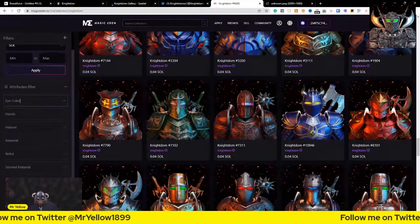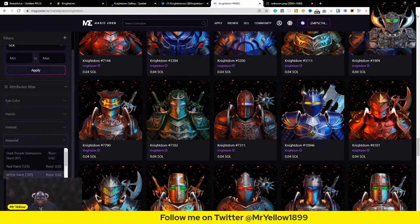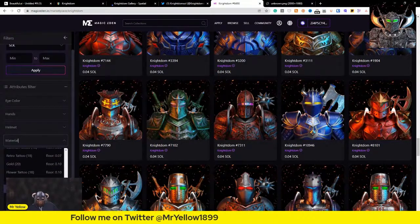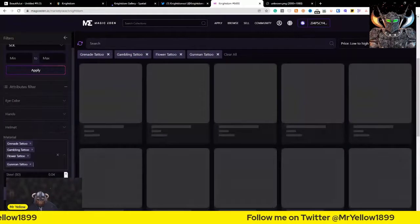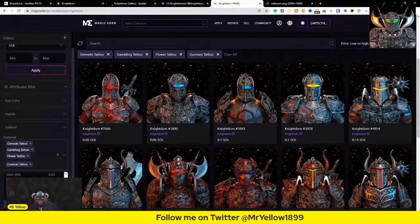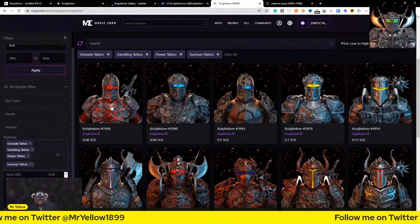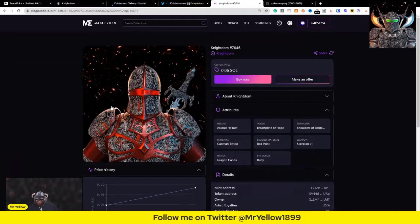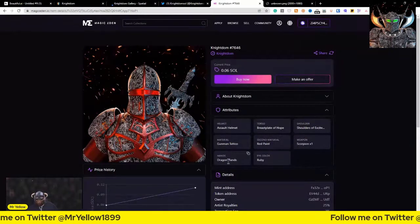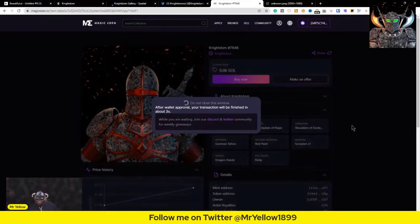I'm a big fan of, and I think it's probably because I got one early on in the reveal, some of the tattoo ones. So I think they look sweet. You can see the floor is quite low at the moment in terms of those. I'm very tempted to have a look at this one. I'll be totally honest, I think I'm going to get that one. Yeah, I'm definitely going to get that one. It's got dragon hands as well. So let's take that one as well whilst we're doing it.